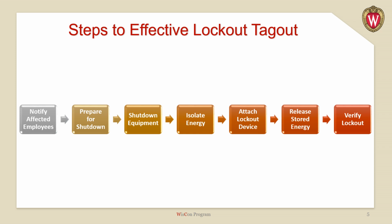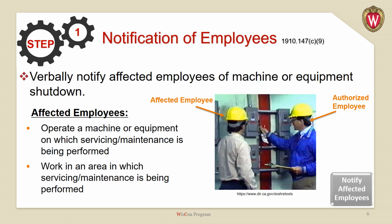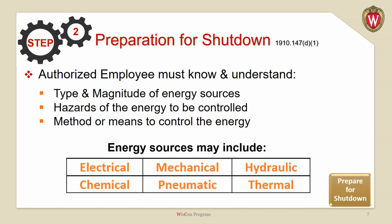Let's move on to discussing the steps of achieving a successful lockout. There are 7 procedural steps to effectively shut down equipment and control hazardous energy sources, which we will expand on in the upcoming slides. Step 1. Notify affected employees. Before maintenance work begins, the authorized employee must notify all affected employees that servicing or maintenance is required on a specific machine or equipment and that it must be properly shut down and locked out. This includes notifying the machine operator and employees who may work or be in the area where servicing or maintenance is being performed.